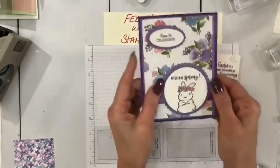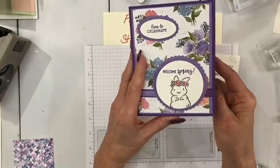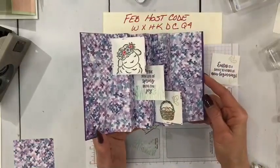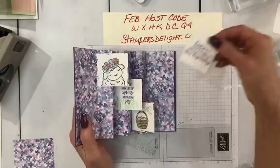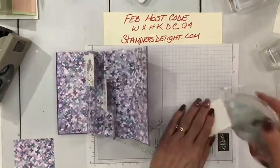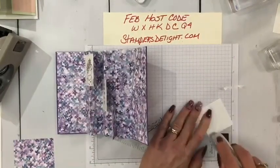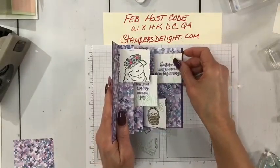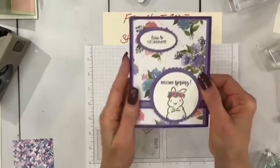And fold that again. There you go for that. Okay, so when you open it, there you have it. And any stamp set works great with this. And then of course the saying I'm going to put right here. So I am going to put that right here in the crease. And there we have the card.